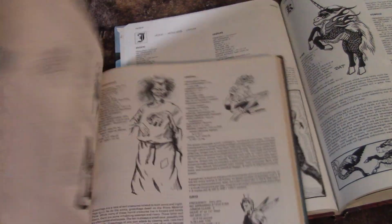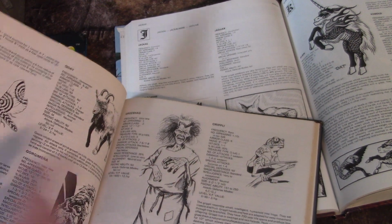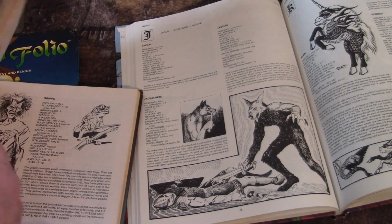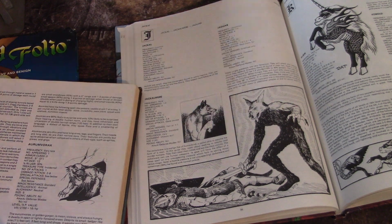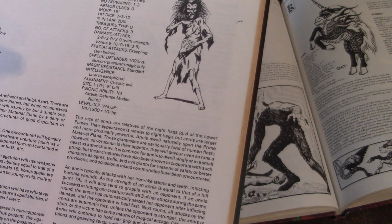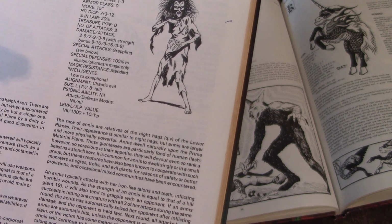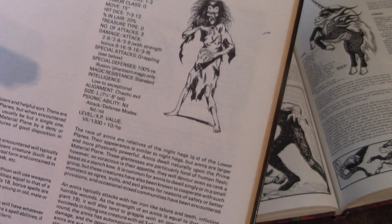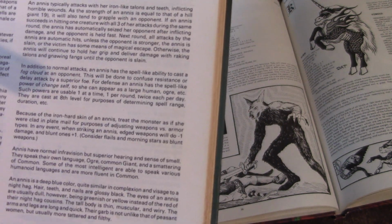Well, here you go. Monster Manual 2 had a green hag, which was just one word, green hag. And then they also have a hag type called an annis. Let's just zip over to annis. Oh yeah, we should do Monster Manual 2 separately. So an annis is a relative of the night hags of the lower planes. Their appearance is similar to night hags, but annis are larger and more physically powerful, and they dwell naturally upon the prime material plane. They're giantesses. It says large as 7.5 to 8 feet tall, which doesn't seem very large to me. And there you go. Spell casting, stuff like that.